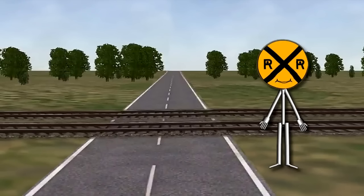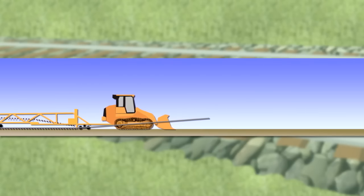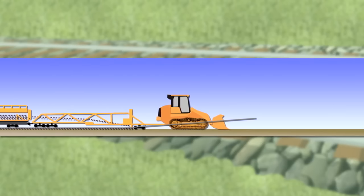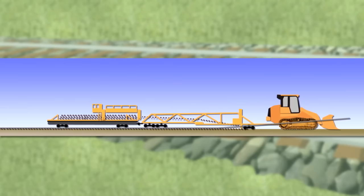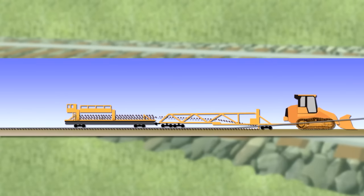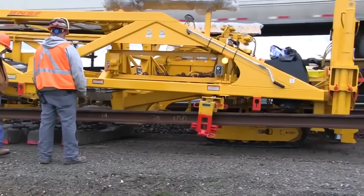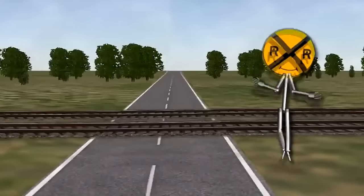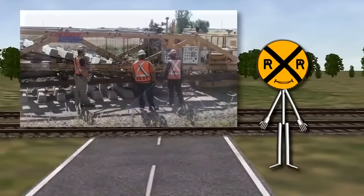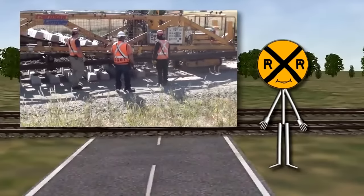Today, machines still do the heavy work. A tractor pulls the first flat car, which lays down the ties at just the right spacing. Then, rails from a second car are fixed onto the ties. As many as 10 ties per minute are laid down, and these huge machines will lay down as much as 1 mile of track in a day. Pretty cool, huh? Machines just like these are used to fix and replace tracks, too.